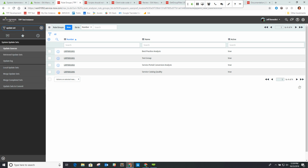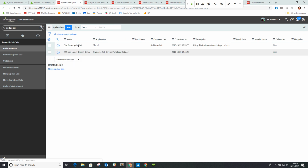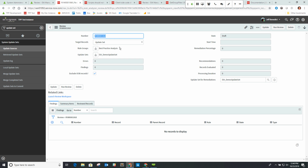One thing we can do, as part of our SDLC practices, is incorporate EIA into that. If I've got an existing update set that I'm ready to move to my next environment, before I close this out and move it, I can say I want to run a code review on this. That's a good practice. A couple of things happen here. It inputs our best practice analysis and puts in the update set as the targeted record that's going to be scanned, but also, if any remediations are made as part of this review, they get logged in that same update set so they're all together as one, ready for move.